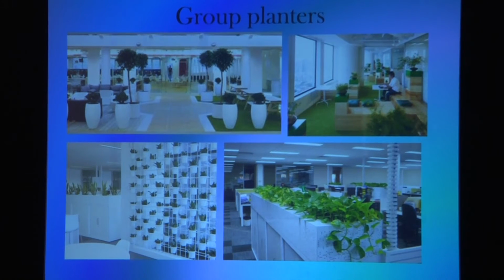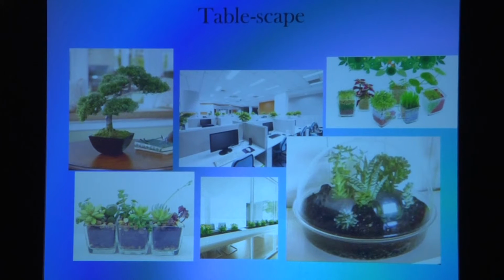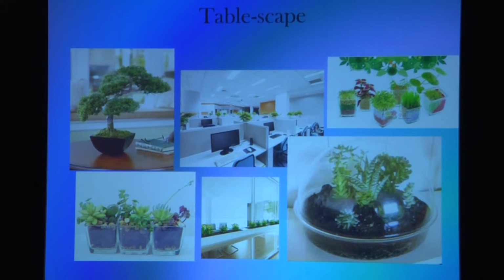So next we go. All right, the tablescapes, especially the ladies, they like to buy a lot of pots, cute pots, cute plants, okay, for their tables. So bonsai is a traditional choice for tablescapes, but too bad it's a very high maintenance thing because bonsai basically is a big tree that is trimmed into a small one, so a miniature one. So actually it doesn't survive well in the office. Okay.